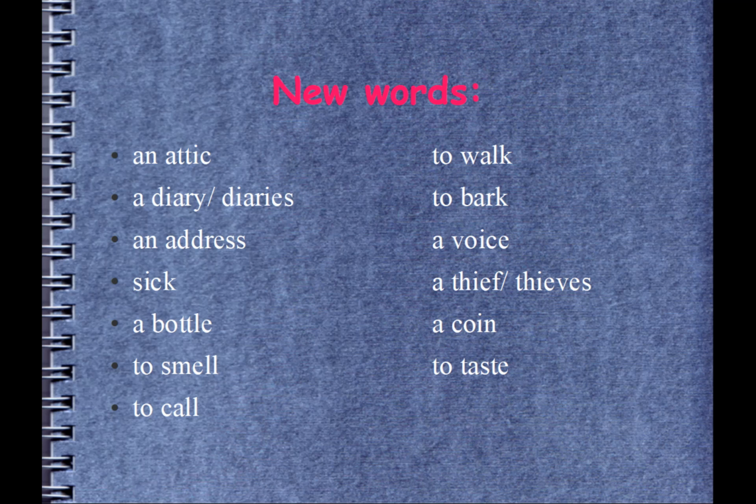After that, we've got the word a coin. A coin is actually money, and it's a very round thing made of metal, and you can pay with that. So we've got, for example, a 50-cent coin, or a 5-cent coin, or a 1-cent coin, and in German it is eine Münze. And the last word is a verb again, to taste. You can taste a soup and say, oh, it's really delicious, or the soup tastes really good. So in German it is schmecken. And yeah, schmecken is actually the very good translation for that.